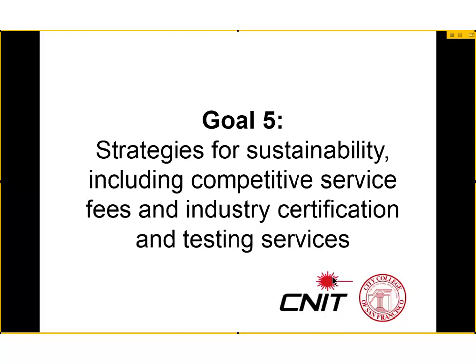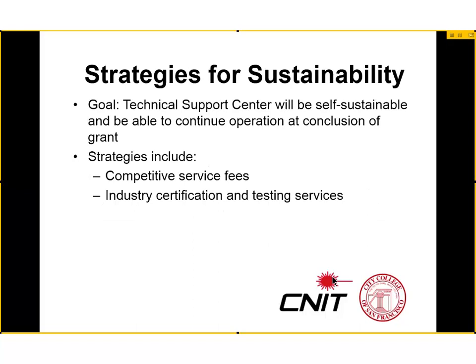A big goal of this, and one that I don't have a lot of information to share with you just yet, is making the center sustainable so that when the grant ends, it can continue to run on campus. We have some ideas about how we're going to do this. One is competitive service fees. Currently at City College, there is not a place where students or faculty can bring their computers to get service, other than a course at City College or in the CNIT department that we have been offering for a long time. Bill Hong is here, and he teaches a course, 105L, which is a technical support class where faculty, students and the college community can bring their computers to get help with technical problems. So this project builds on that work as well.